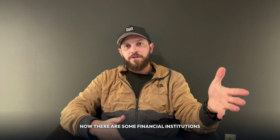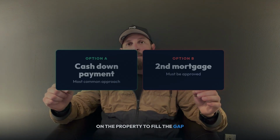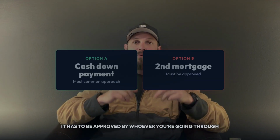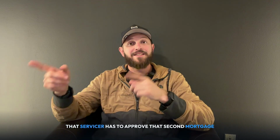Now, there are some financial institutions that will allow you to pull out a second loan on the property to fill the gap. However, it has to be approved by whoever you're going through to take over that loan. That servicer has to approve that second mortgage.